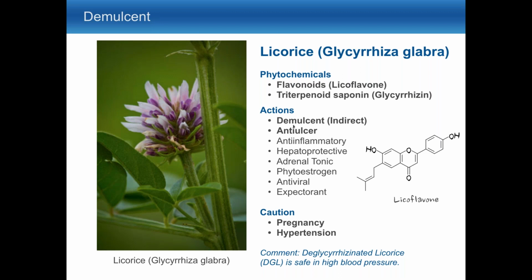So the mucilaginous herbs like slippery elm and marshmallow and even psyllium contain lots of fiber that coats the esophagus, and that's how they act as a demulcent, through supplementing plant-based mucus, i.e., mucilage. Okay, licorice, if you add it to water, does not produce mucilage. The lycoflavone helps stimulate the mucus production.